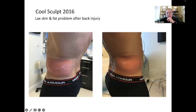I'm in my 50s here. I'm about to turn 60 this year. So this is about 5 years ago, so that's probably about 55 years old. So there are age-related changes that I'm wrestling with. But the point is, I tried cryo and it didn't work for me.